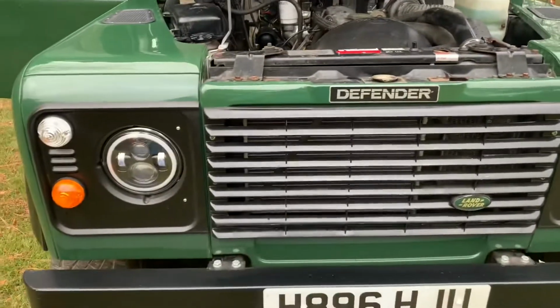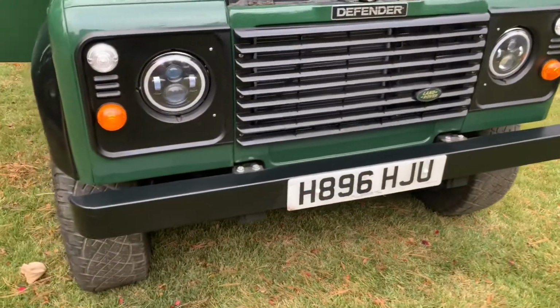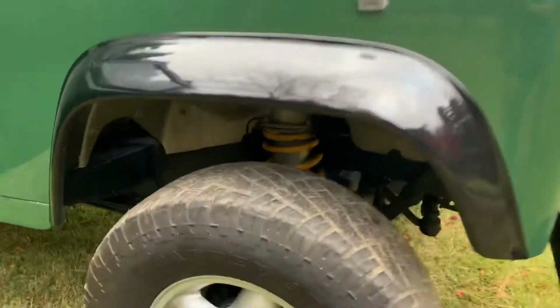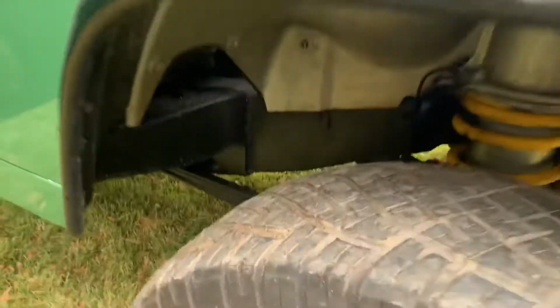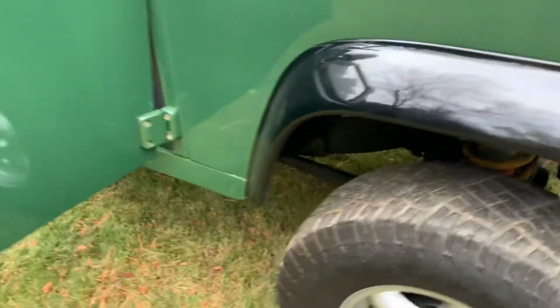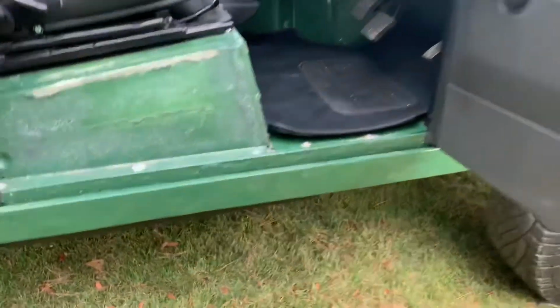In the front here, we've got aftermarket LED lights, a nice fresh new bumper, shock towers, wheel wells all in great shape, a tiny bit of welding there on the front outrigger. Now there has been a little bit of welding on this chassis, and I will show you all the spots, and they were done professionally.